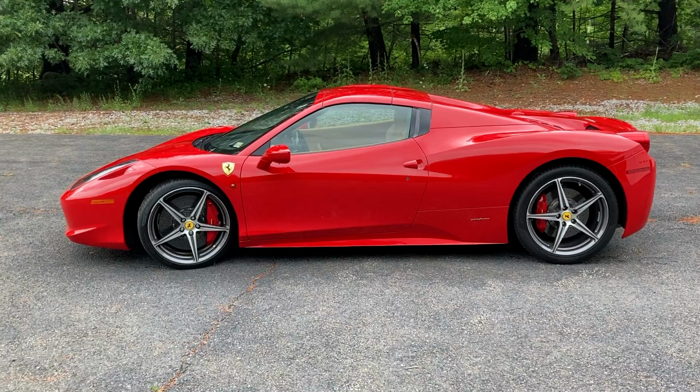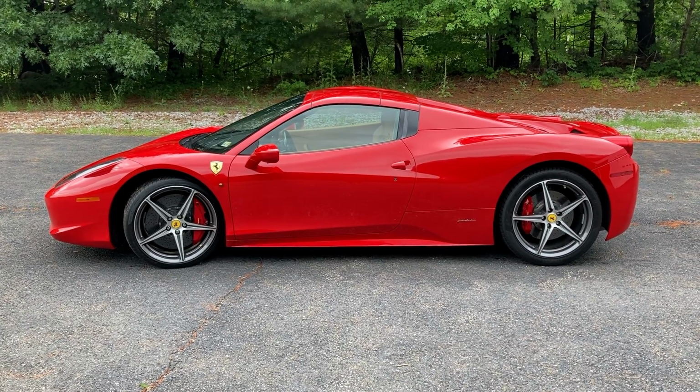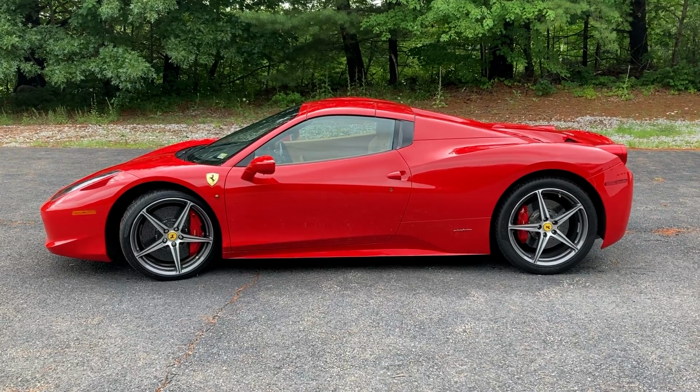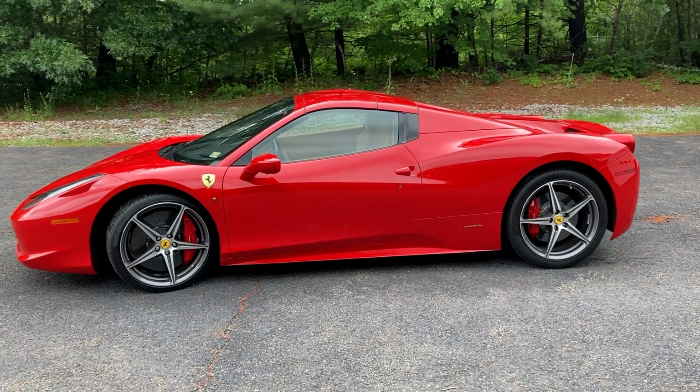Okay, check this out. I'm gonna do a walk around of this sick 2013 Ferrari 458 Spider. This is certified pre-owned.